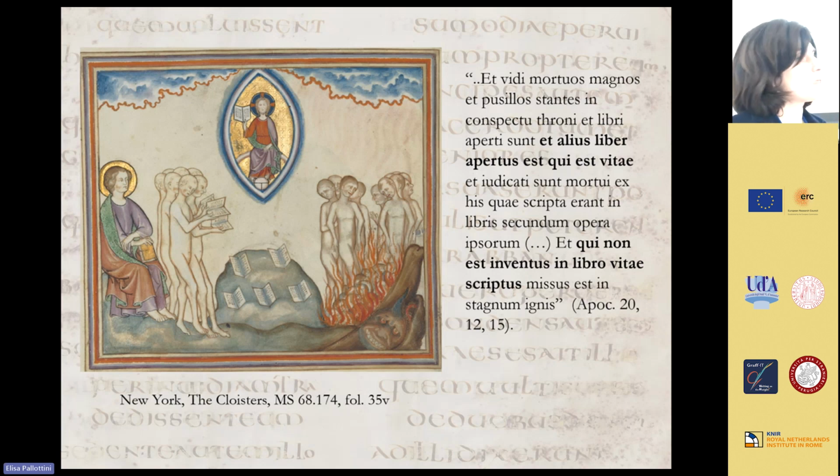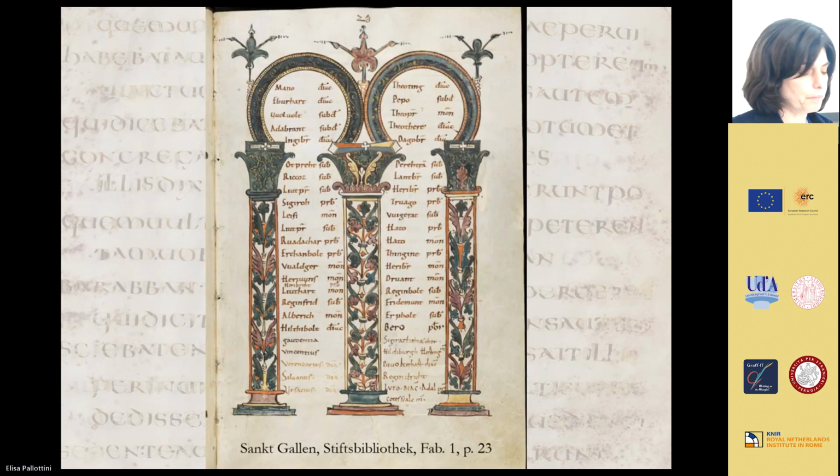According to certain passages in the book of Revelation, the book of life, Liber Vitae, is the book that records the names of the dead and the works they did while still alive. Being registered in the Liber Vitae averts eternal damnation. In the early Middle Ages, the Libri Vitae, also known as Libri Memoriales, were the books owned and used by an ecclesiastical community to record the names of the people, either dead or alive, who were in some way related to it.